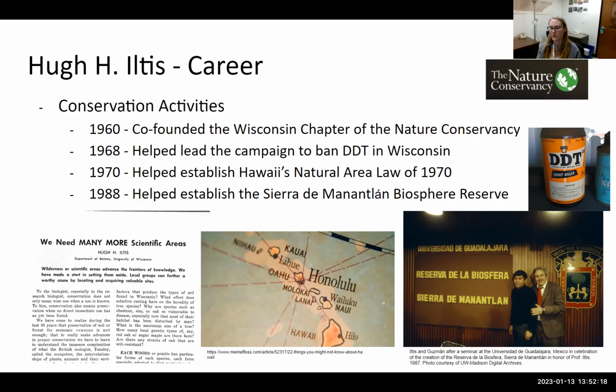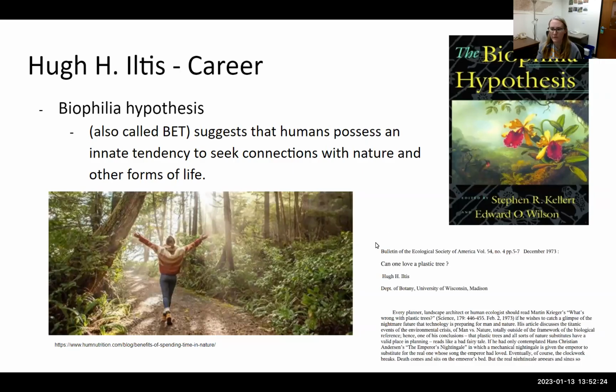And he gave frequent lectures to students, peers, and the public about the importance of conservation. He was also one of the first scientists to recognize that human mental health is closely intertwined with exposure to nature. This is called the biophilia hypothesis. The term was coined by E.O. Wilson, but Iltis was writing and speaking about the concept in the 60s and 70s, well before E.O. Wilson wrote his book in the 1980s.